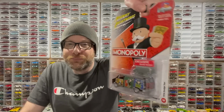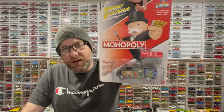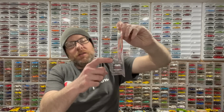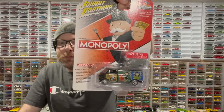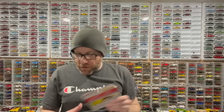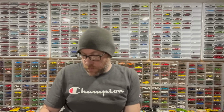Then we got one Johnny Lightning, pulled this one off the pegs. Monopoly. I got it because it's the van. Okay, I didn't get it because I'm a huge Monopoly fan, but it is cute. It comes with the Monopoly van, and that's kind of neat. Get into playing Monopoly to have your little custom piece. That's kind of cool. So I picked that up, and then we've got some Matchbox moving parts.